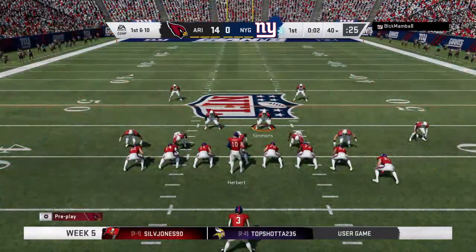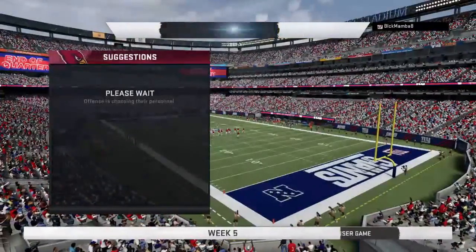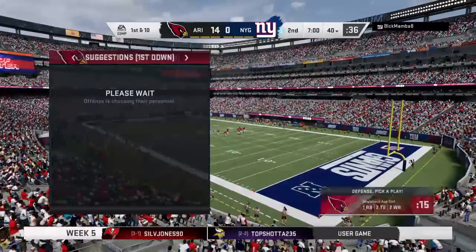Try to get one more in here before the quarter breaks. 14-0 the score. This is the NFL on EA Sports.